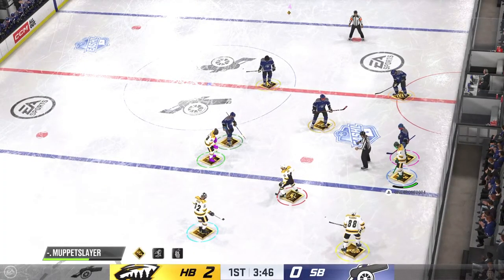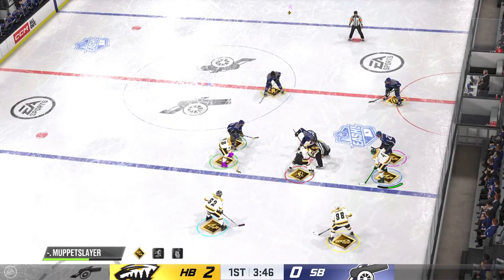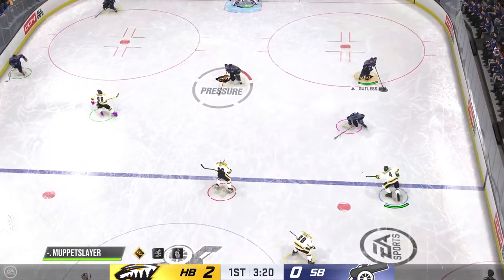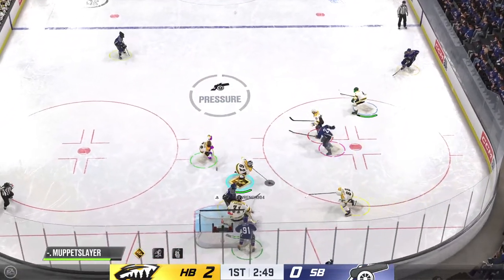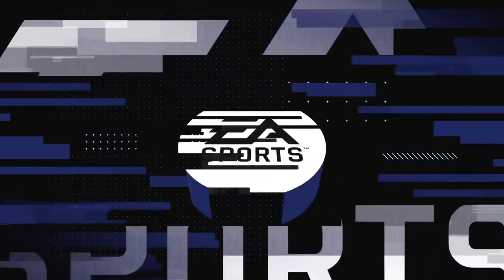Here in the later stages of this period, the Ice Badgers have all the momentum right now, leading by two. Chicago's won the draw in the neutral zone. Taken along the wall by Gutt. Takes the feed. Here's a chance to the middle. Great defensive play to pick off the pass.